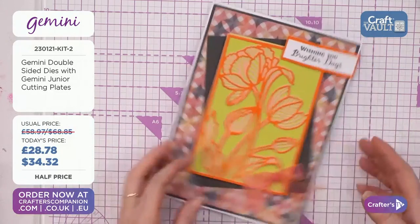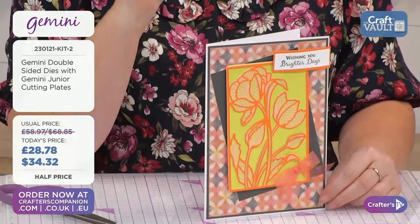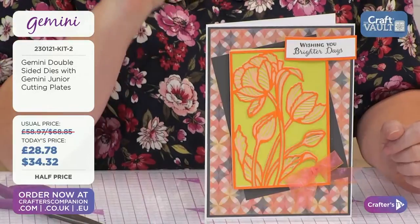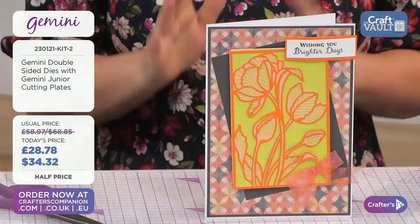A really gorgeous card, though. It really is lovely. I think that background paper makes it look really modern. Yeah, it is, isn't it? It's just beautiful and quite abstract, that bottom bit. But I absolutely love that tulip. So that's an amazing deal to get all of those dies, Joe.